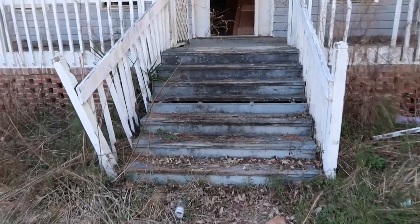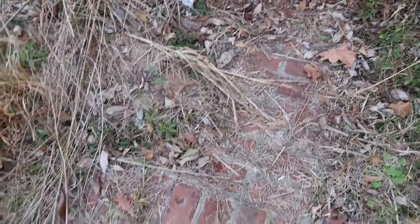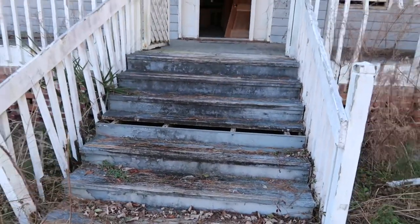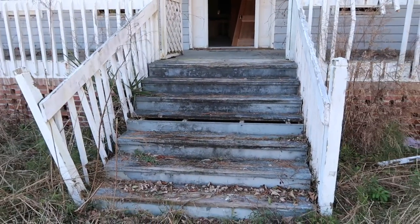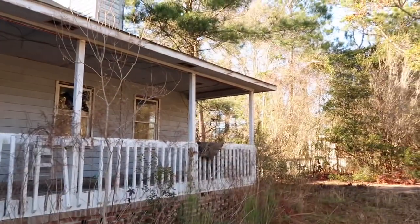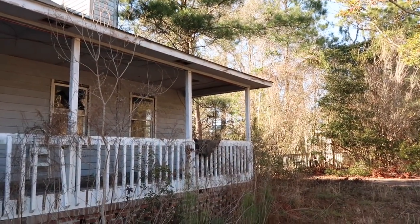It is interesting how a day works out. This is not how I planned the day when I started. You have the brick sidewalk leading up here. Definitely not in the most pristine condition anymore, and I can see why over time. Oh, something's rooting around that tree over there.